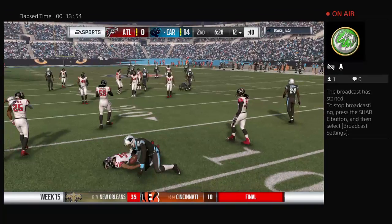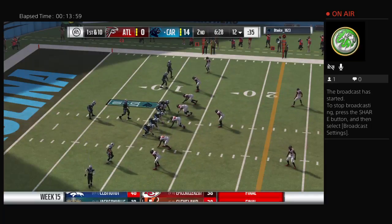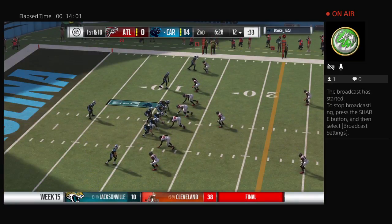48 yards, 4 on the return. And the Panthers will have a 1st and 10 from deep in their own territory. Carolina getting set to take the field.